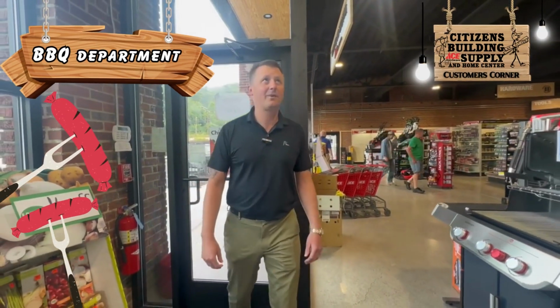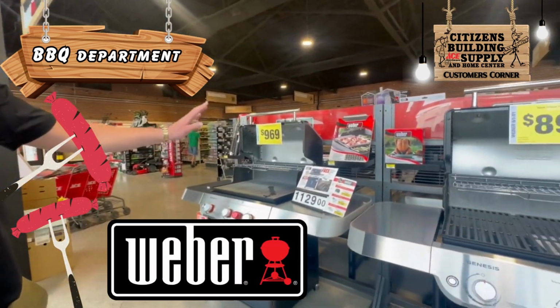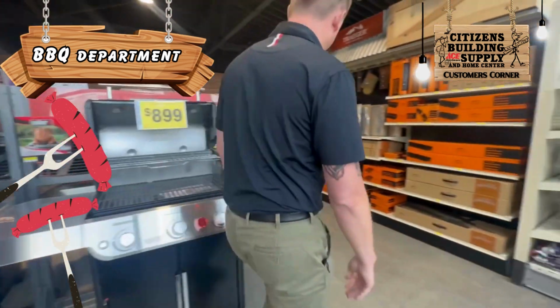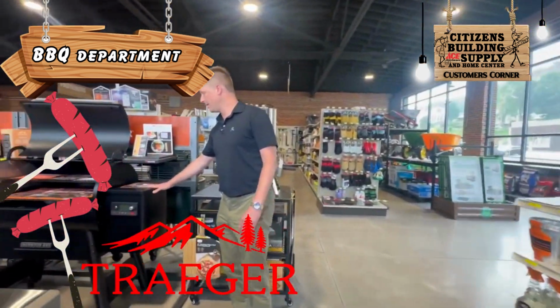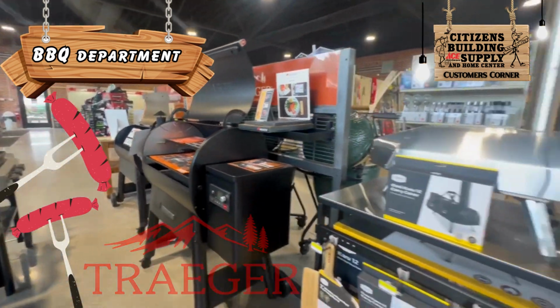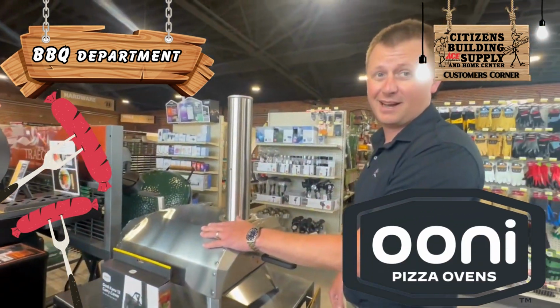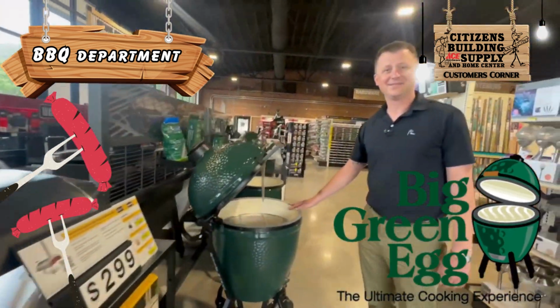Now we're making our way into the backyard and barbecue section. You can see we've got a great selection of Weber grills, Traeger grills, Ooni pizza ovens, and my personal favorite, the Big Green Egg.